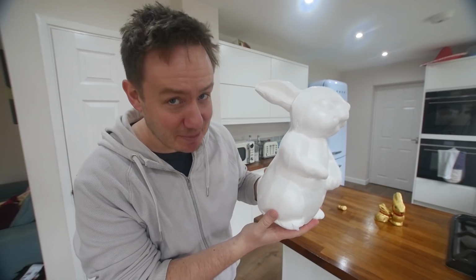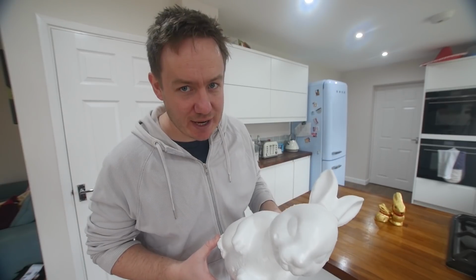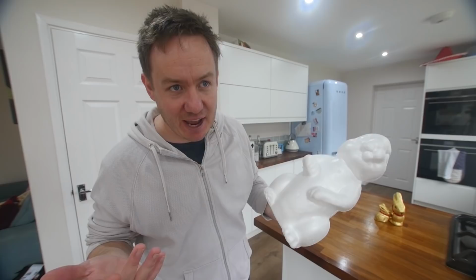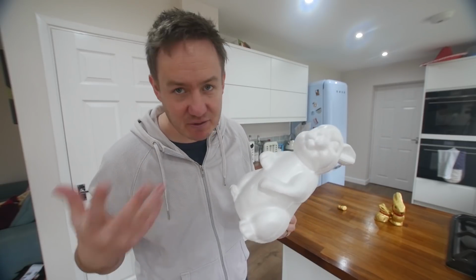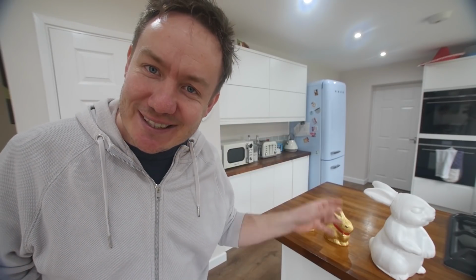Now that's a bunny. How did this come about? Well, the other day I was in a garden centre. We actually spent nearly a whole day at a garden centre. That is when you know you've become an adult. We had lunch, we bought some stuff we didn't need, including this bunny. But I saw it and I thought, do you know what? That is fairly close to the Lindt Bunny.